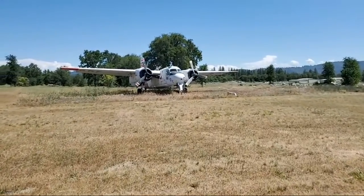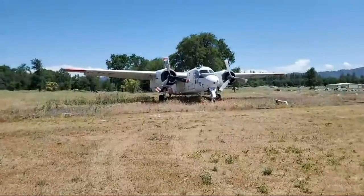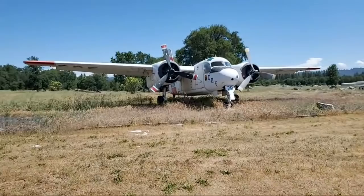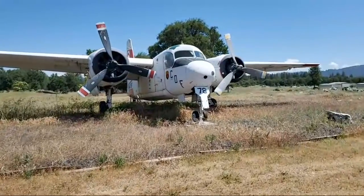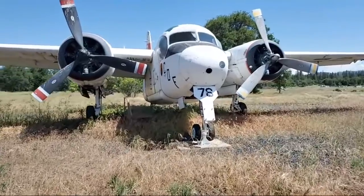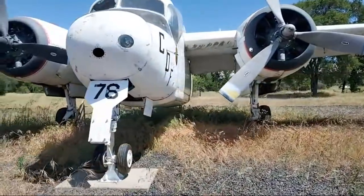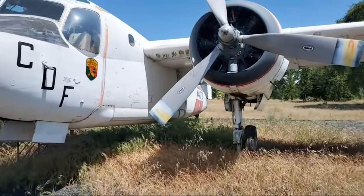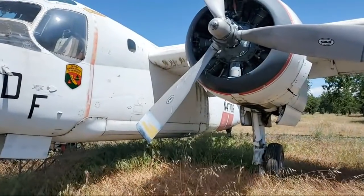So these are the S2 trackers that Cal Fire is using as our mainstay medium-sized firebombing aircraft, 800 to 1,000 gallons of retardant. Nowadays it can go up to 1,000 gallons. This was the original configuration of the S2 tracker with the radial engines. Scott, what were these, 1820s? The same as in the T-28, cackling away. Radial engines. Double row? I think only single row. Okay, single row of nine cylinders.